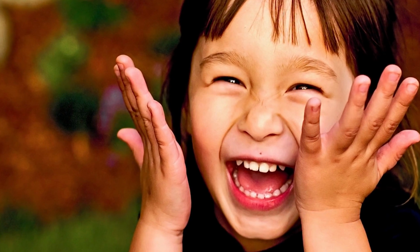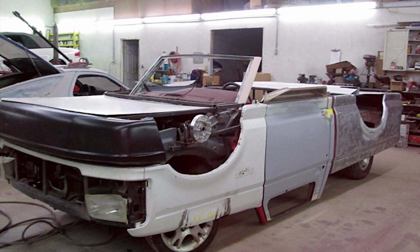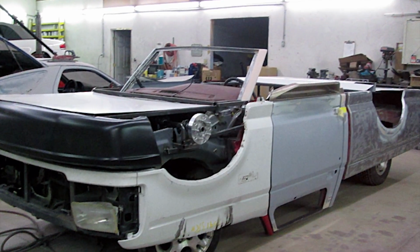The fun part about this truck is that Rick didn't tell his wife he was building it until it was finished, where he drove the truck to her workplace to surprise her. We can only imagine what her reaction was like.